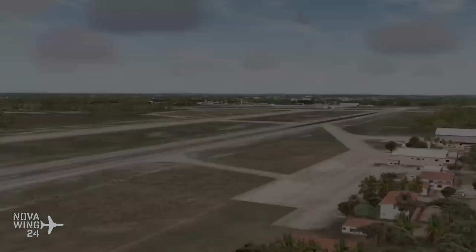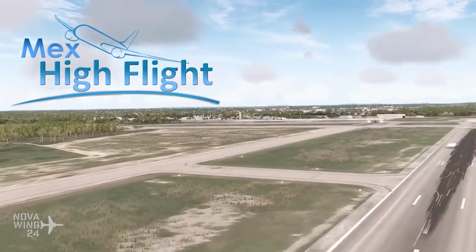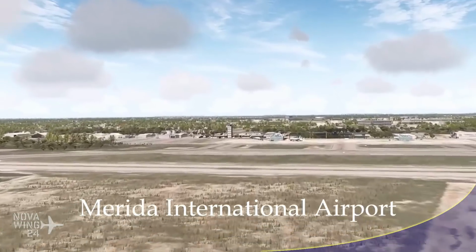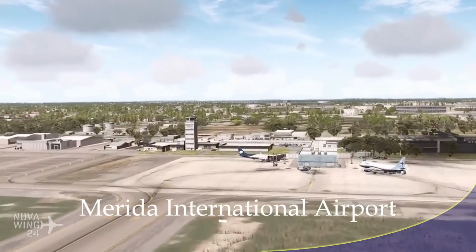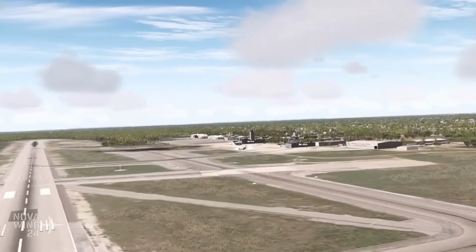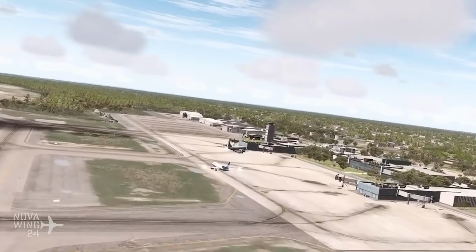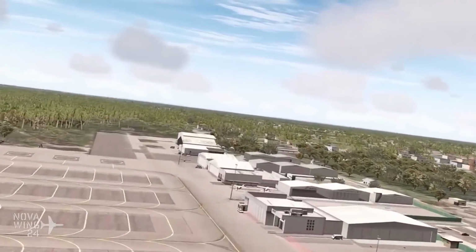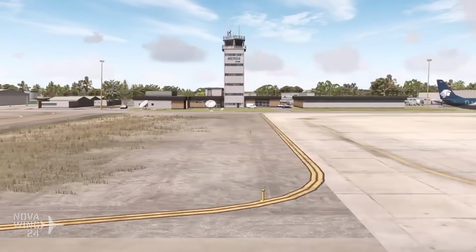In other Prepar3D releases this week, this time from the guys at Mex High Flights, a Prepar3D V4 exclusive. They've done their rendition of Merida International Airport in Mexico. Merida is, funnily enough, the main airport servicing the Mexican city of Merida in the Yucatan Peninsula, so it's an area that I'm somewhat familiar with. The airport is both an international and domestic airport. This layout is as it appears at the end of 2018.